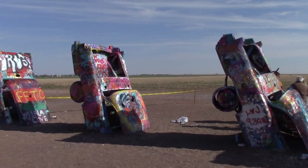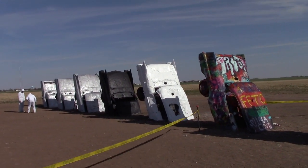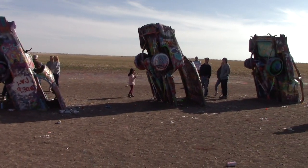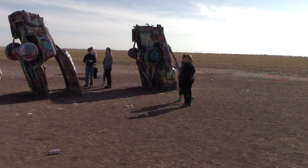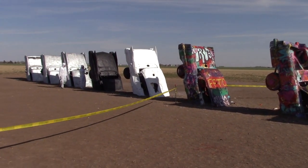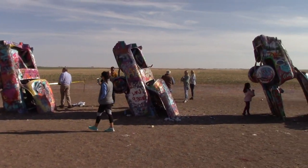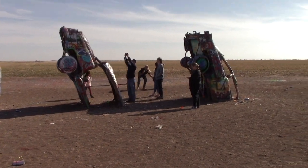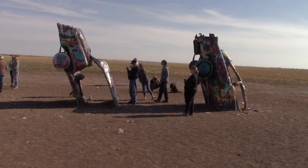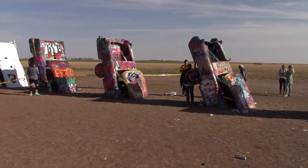So this was an art installation done in 1974, the year I was born. That's how long it's been here, for 44 years. People have been coming here and spray painting. You can see the hundreds, if not thousands, of layers of paint on all these cars. Cadillacs range from 1949 to 1963. Buried nose in the ground. Looks like this one, the doors have been taken. Trunks are missing. All the windows have been busted out.